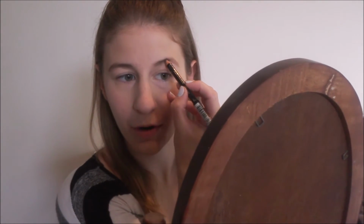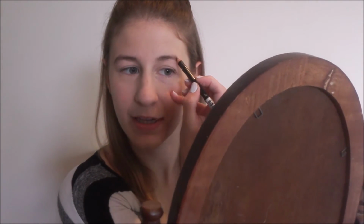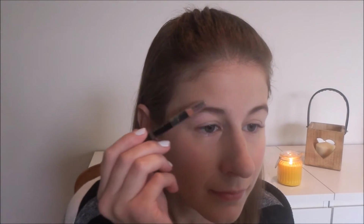Honestly, normally I would hold the mirror much closer than I have it now, but if I did that, then it would just cover everything in the camera, and you wouldn't be able to see me at all, so I'm trying not to. 20. Okay.